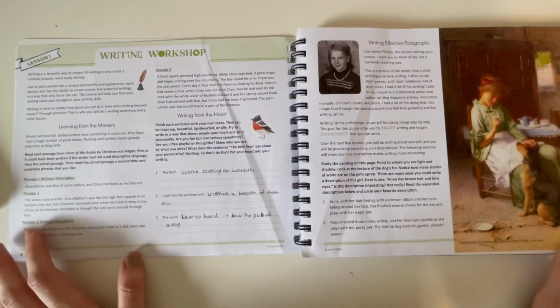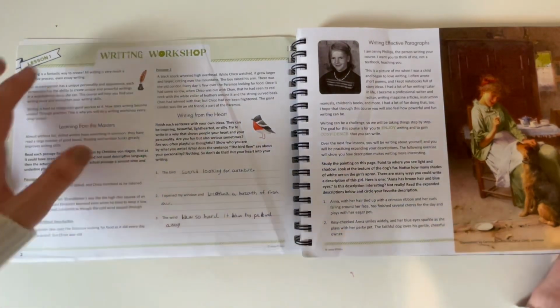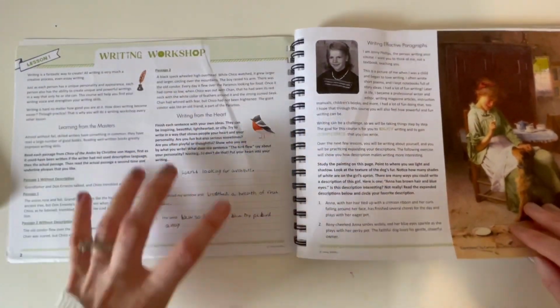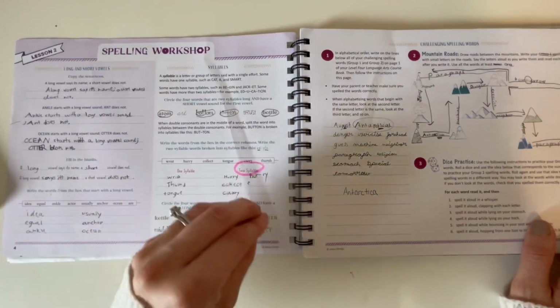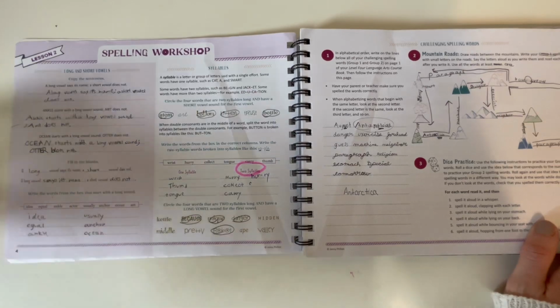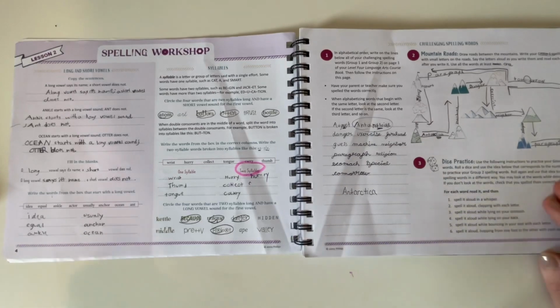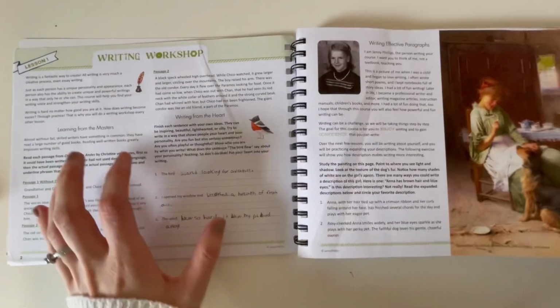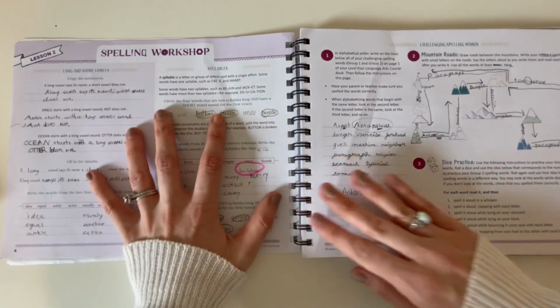Another way that we make it our own is that she wants to do spelling every single day. And in this course book, you do a writing workshop one day. So lesson 1 is a whole writing workshop. Then lesson 2 would be a whole spelling workshop, and she's supposed to coordinate this with her lesson 2 in the grammar section. However, she didn't want to just do spelling twice a week. She wanted to do spelling every single day. So what we do is I take the writing workshop, and she does half of a writing workshop one day and half of a spelling workshop one day.